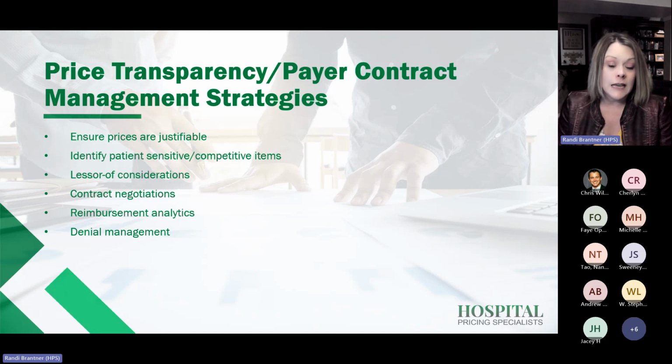Now, private payers set hospital prices through contract negotiations. If providers and payers are unable to reach common ground on those contracts, then the payer will consider the provider out of network and push patients away from the hospital or the health system. So our hospitals must be agile in our ability to model contract rate proposals from payers to identify or evaluate the financial impact.